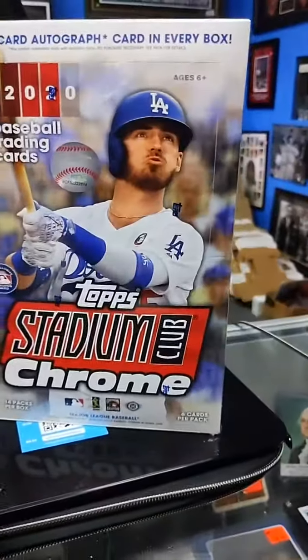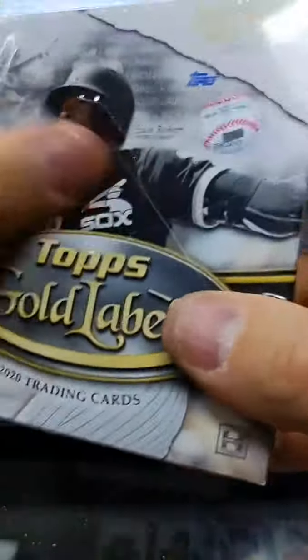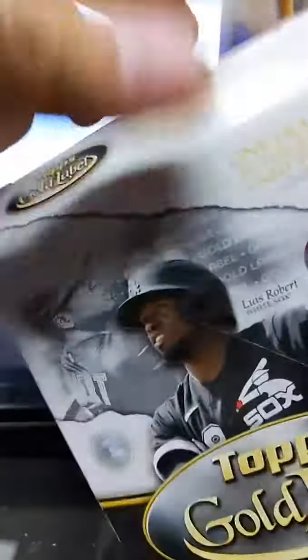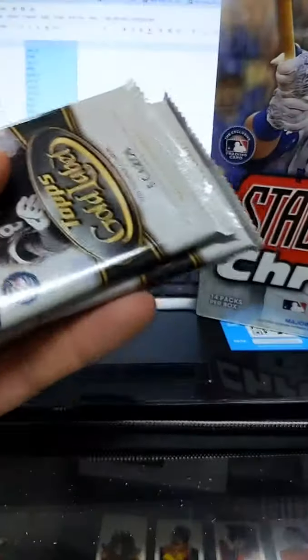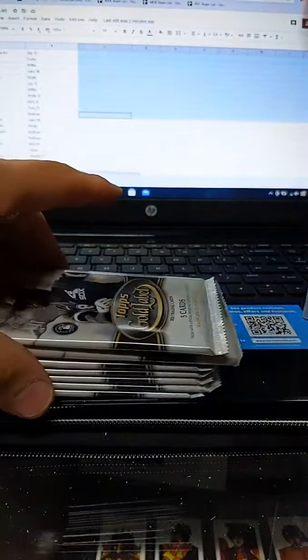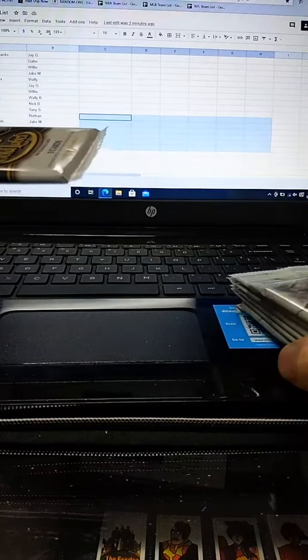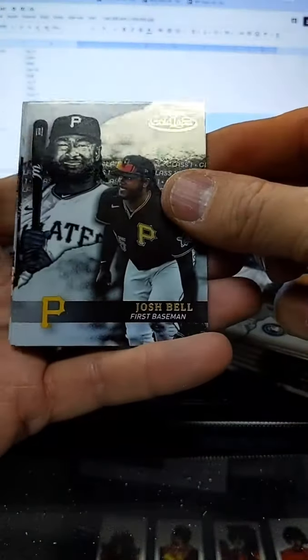Here we go. There's the Bellinger right on that Topps Chrome Stadium Club glove, but we're gonna do the Topps Gold Label first. Here we go. It's cutting right over Luis Robert's. Get right into the six packs in this box. Okay, make sure there's nothing left in there. We'll save the fat pack for last because we know that's where the on-card autograph is.